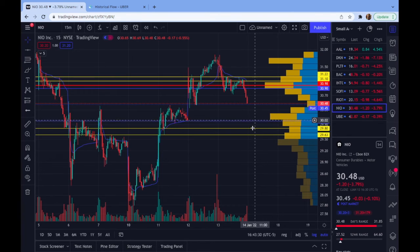But I'm going to scale around these levels here, 29.8, 29.63. On the upside, scale 31.10, 31.22. It reduces my risk, and then I can let some runners run. I personally scale in thirds. It just makes sense to my mind. You don't necessarily have to scale in thirds, but that's how I go about scaling. I'm going to target these levels to scale and then keep runners after that, adjusting the stop loss up more and more as we continue to be profitable.